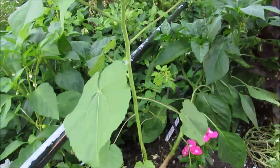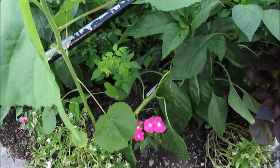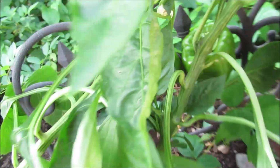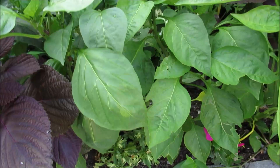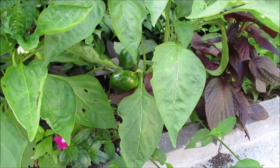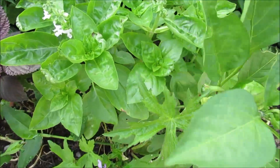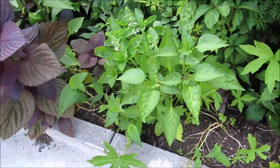Now I think this is a sunflower, which I'm going to have to move from here. But I think that's a sunflower. But anyway, here is another pepper plant. Look at that. I'm going to have to keep the other weeds and things away from them so that the snails won't attack them. And make sure I harvest them. Make sure that I'm eating my peppers, not the snails. Here is basil. Growing really well.